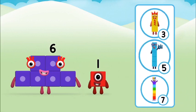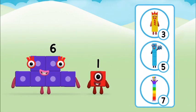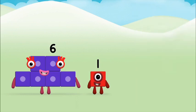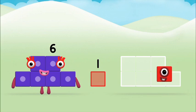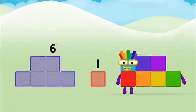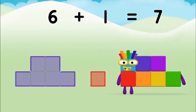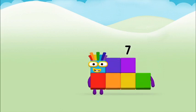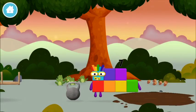Do you know which number block you'll make when you add these two number blocks together? That's the correct answer! Now add the number blocks together. 6 plus 1 equals 7! Amazing! You made number block 7! You made a new number block.